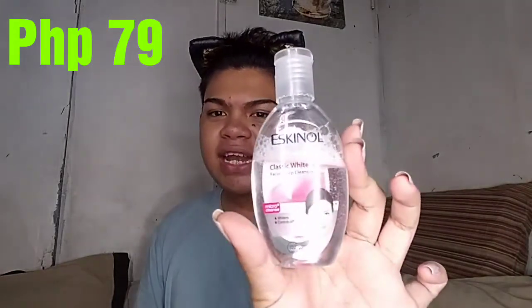Ang unang hakbang na gagawin natin is magto-tone at mag-cleanse tayo ng face. So ang unang gagamitin natin is this facial cleanser, around 79 pesos. Pasok na pasok sa budget, mga best. So wag nang magtalak at gagawin na natin ang dapat gawin.